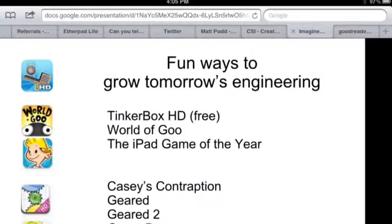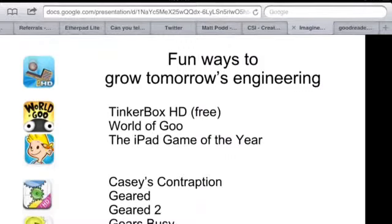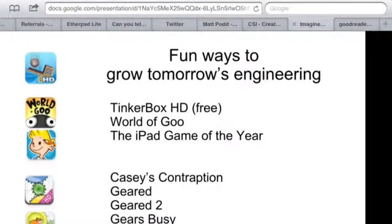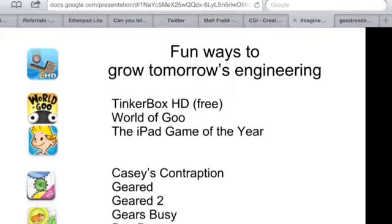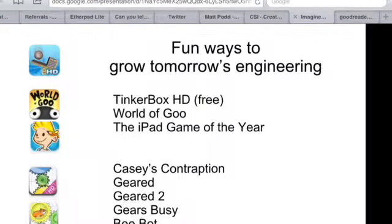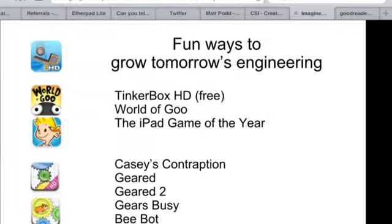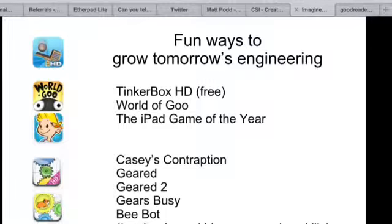Along with ArtMaker, there are many STEM-type apps that can develop creativity and innovation in younger kids. This Tinkerbox that you've seen used at the beginning of this presentation, we've seen first graders, kindergarten kids use it. World of Goo, Casey's Contraption. You can even teach kids beginning programming using Bebop. I'm sure we'll see many more of these emerge in the next few years.